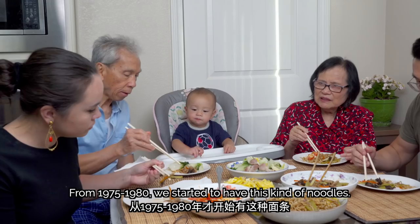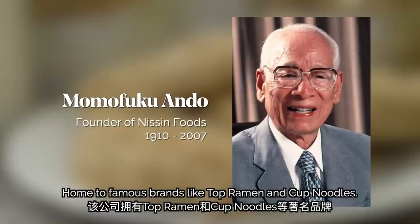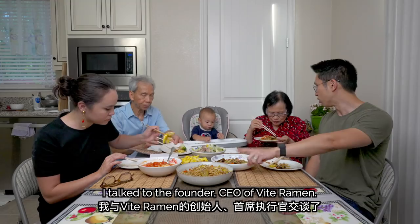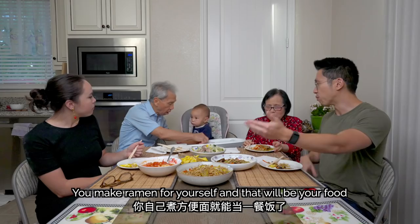Instant ramen as we know it today was invented in Japan in 1958 by Momofuku Ando, the late founder of Nissin Foods, home to famous brands like Top Ramen and Cup Noodles. I talked to the founder, the CEO of the company. They spent a lot of time really making this really healthy. Because ramen usually is, if you're a college kid and don't have time to cook, you make a ramen for yourself and that would be your food, but it'd be terrible food. So this is supposed to have a lot more nutrition.